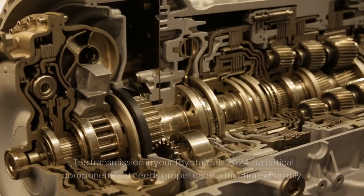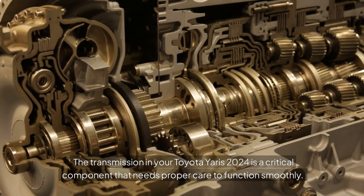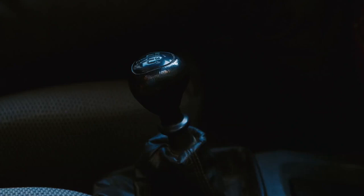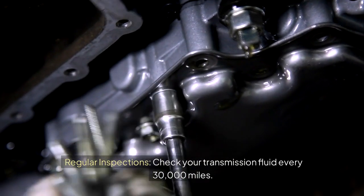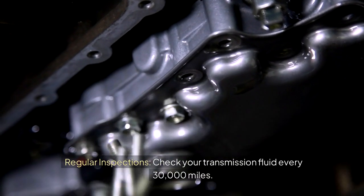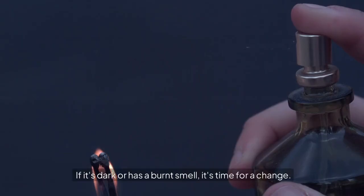Transmission care. The transmission in your Toyota Yaris 2024 is a critical component that needs proper care to function smoothly. Here's how to maintain it. Regular inspections. Check your transmission fluid every 30,000 miles. The fluid should be pinkish or red. If it's dark or has a burnt smell, it's time for a change.